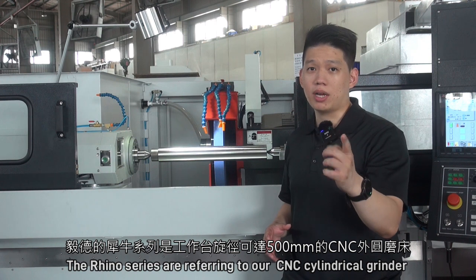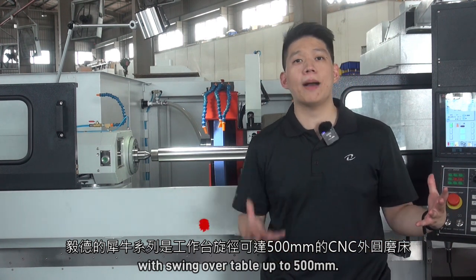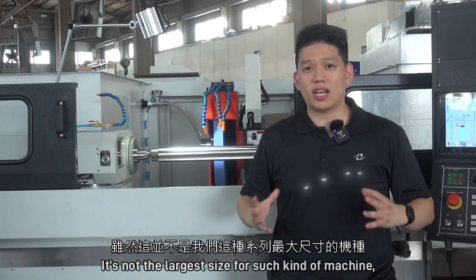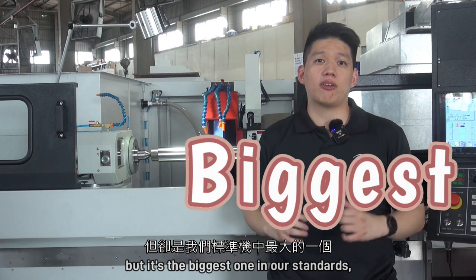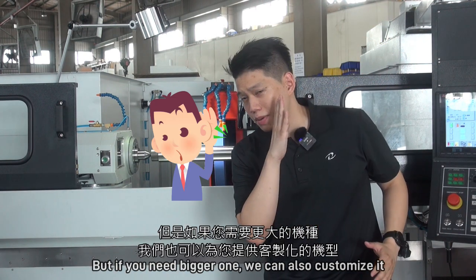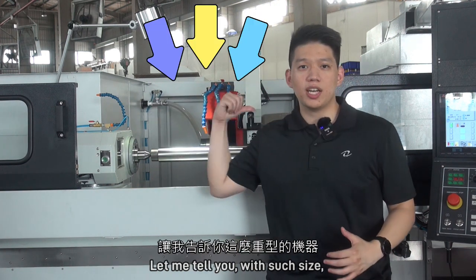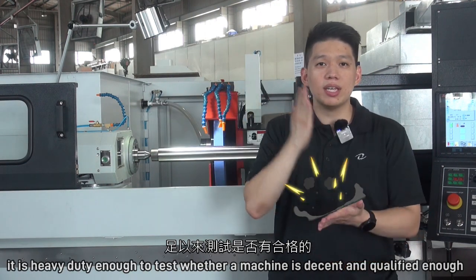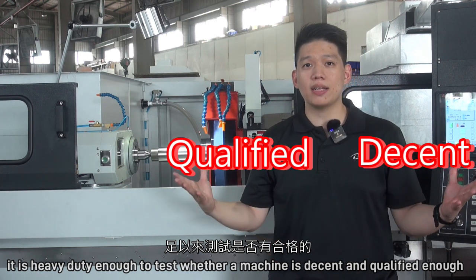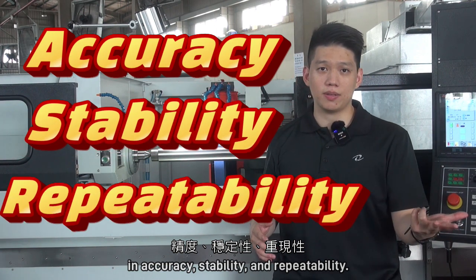The Rhino series are referring to our CNC cylindrical grinders with swing-over table up to 500 millimeters. It's not the largest size for such kind of machine, but the biggest one in our standards and pretty much heavy duty already. But if you need a bigger one, we can also customize it. With such size, it is heavy duty enough to test whether a machine is decent and qualified enough in accuracy, stability, and repeatability.